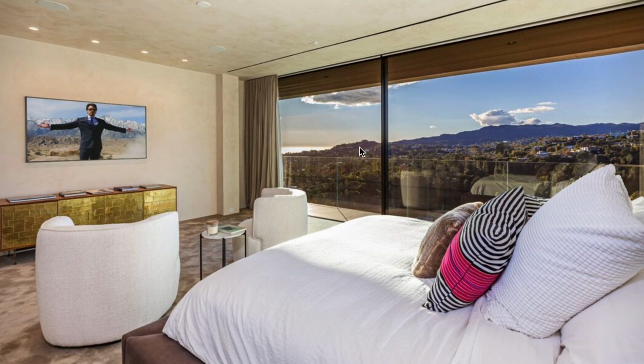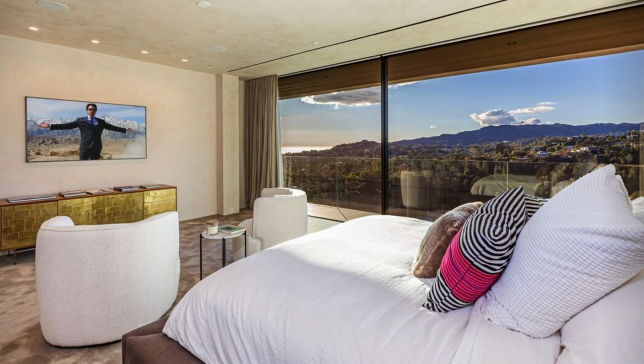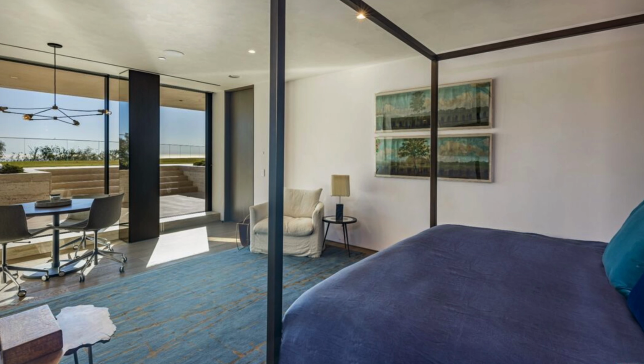Just out of curiosity, what movie do they have up in that picture? I don't know. I think this is Iron Man. What do you think? That's definitely Iron Man. Right? For some reason, I thought that was Borat. Oh, really? Imagine Borat. That'd be hilarious.